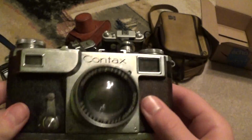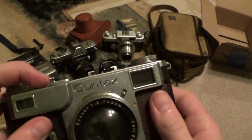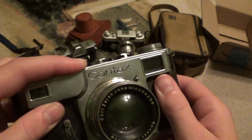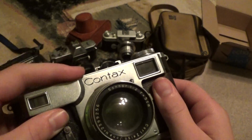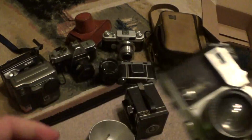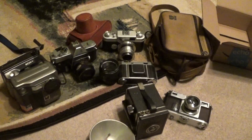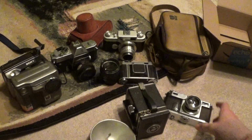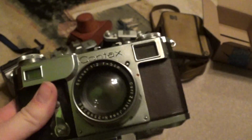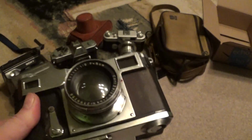So, this camera, I purchased it from a camera shop for $5. That's right, you heard me right. This was $5. I paid $5 for a working Contax 2. Now, I know there are going to be a bunch of you out there who are saying, well, that's not true. He couldn't have gotten a Contax for $5. It is. The camera store thought that the camera was broken at the time because someone locked the shutter release down. The shutter release lock was engaged, and they couldn't get the camera to wind or fire.